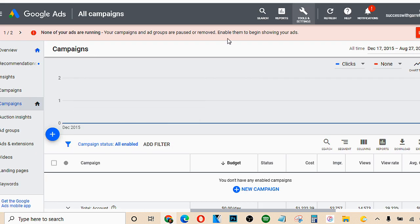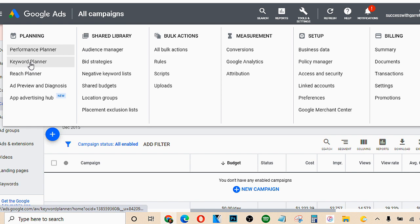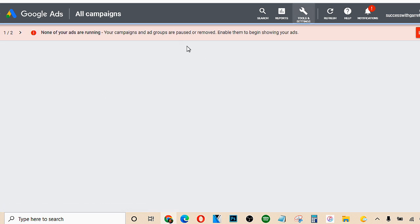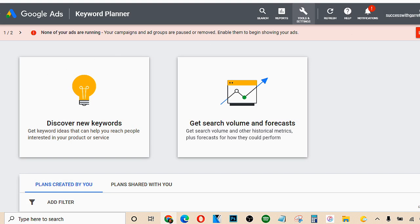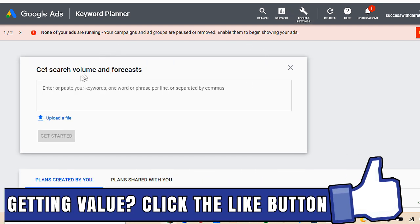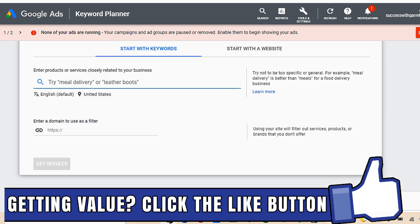Once you're there, if you don't have an account, sign up for a free account. Once we're in here, you can either run Google Ads or YouTube ads, all in your AdWords account, but this is a free method, so we just want to go up to Tools, Keyword Planner. Now we're going to start to research keywords very easily. You can go to Get Search Volume and Forecasts, or you can go to Discover New Keywords.